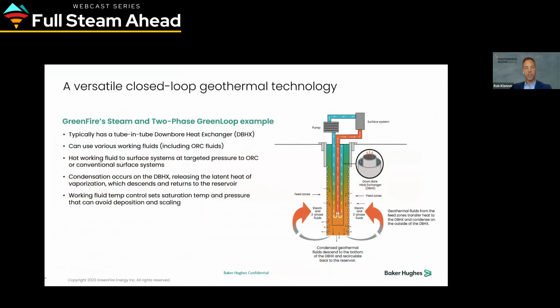So the first technology is we're partnering with Greenfire, who has a GreenLoop technology, which is a downhole heat exchanger, a tube-in-tube design where you have an annular space and then a centralized vacuum insulated tubing, where a working fluid, whether it's water or other compatible ORC fluids, is pumped down the annular space, picks up heat along the well, and then is produced back up the insulated tubing. This is where we're partnering with Greenfire Energy to apply their technology in our test well.